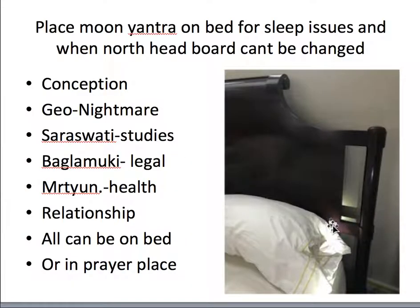So here's how we place yantras on a bed close to the pillow. For conception, use the moon yantra. For somebody who's having nightmares, geopathic stress yantra. You could use a Saraswati yantra to improve memory on the computer or on the bed. Bagalamukhi yantra could go in the prayer place or on the bed as well for legal issues, for examination. Mrityunjaya yantra for health could go on the bed. Also, they could go in the prayer place. Relationship yantra, also trying to attract a relationship or improve your present relationship. They all can go on your bed or the prayer place or on a computer or somewhere where you're spending a lot of time.